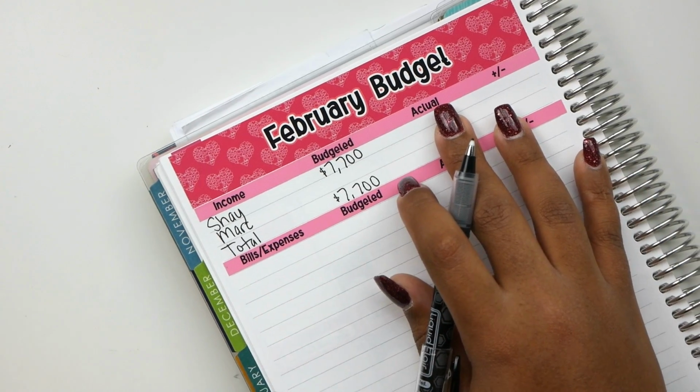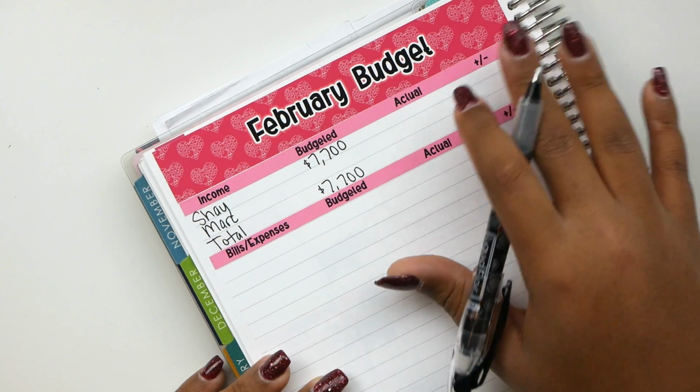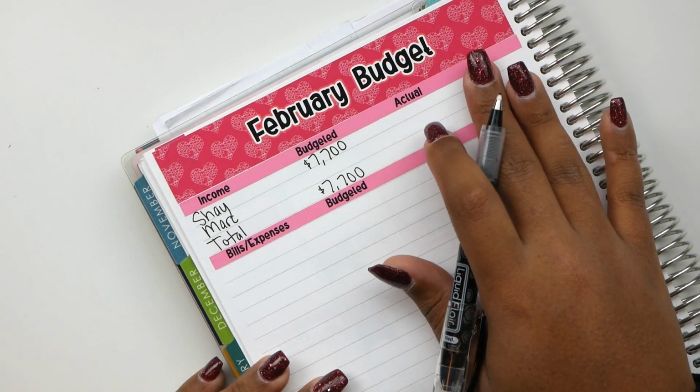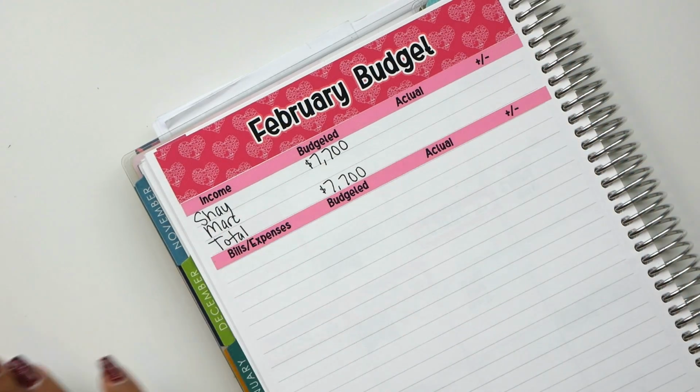I tried to customize this kit for me. This is how it comes when I sell them in my Etsy shop. But really, I do an actual for the mid-month and then an actual for the end of the month. So one of these months, when I go in to customize my own kit, I'm going to actually change that and we'll be good to go there.